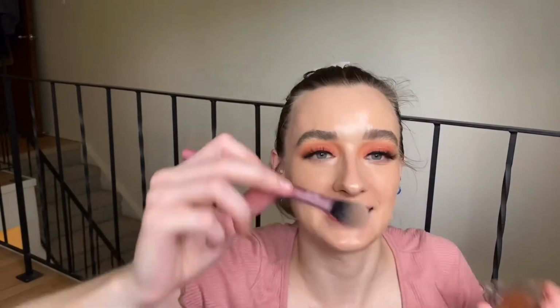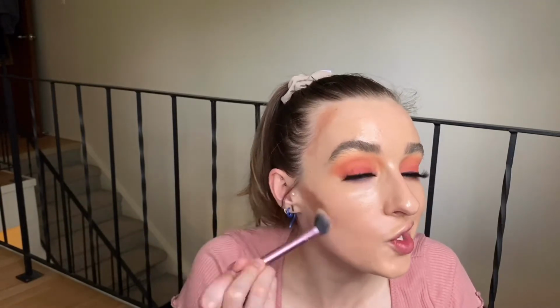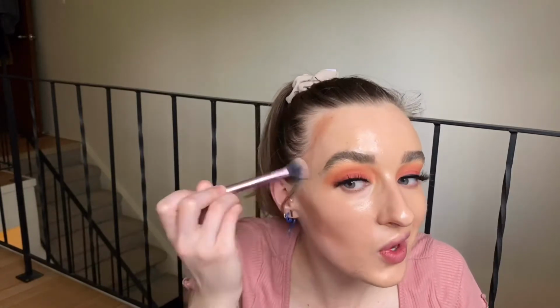So I'm very excited. I'm going to go with my Real Techniques setting brush because I feel like that'll be the perfect brush to apply this product with. And I'm just going to take this and work it into my cheekbones just to really bronze up my skin, and work that up into my hairline and up to my temples.